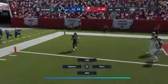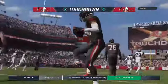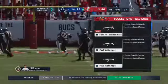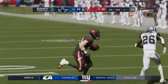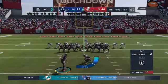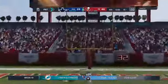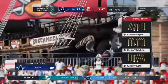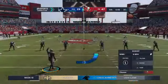Here's a quick throw out left. That's caught. And he's into the end zone for a Tampa Bay touchdown. Scotty Miller with his second touchdown of the afternoon. And the Buccaneers here finding a way to stretch their lead. Now they'll line up to kick the extra point. And the lead is up to 18 now. Is good. Makes the score Buccaneers 47, Cowboys 29.